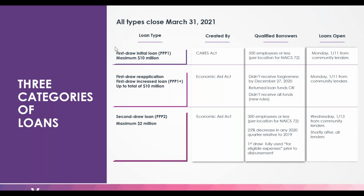So we have the old loans that were authorized back in March. That program, the old program, closed on August 8th, 2020. They're off the books. However, under the Economic Aid Act, new loans were authorized. $284 billion of funding was appropriated for it. And 3 types of loans, 3 categories, if you will, were now created. And they are as follows.